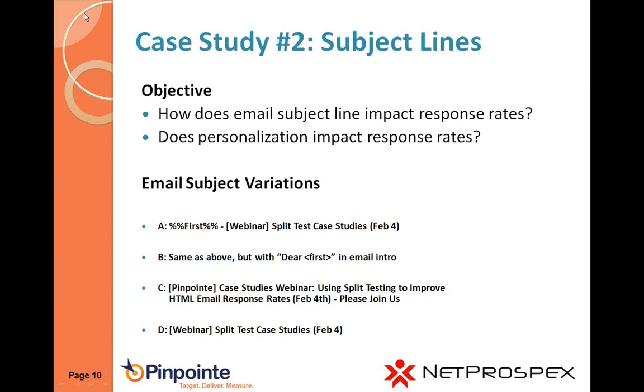So case study 2, subject lines. Again, we distilled this down into 2 very simple examples we wanted to be able to present quickly and summarize for you. But the first is, how does the email subject line impact response rates? And in particular, we looked at, does personalization impact results, and does subject line length improve or impact the results?